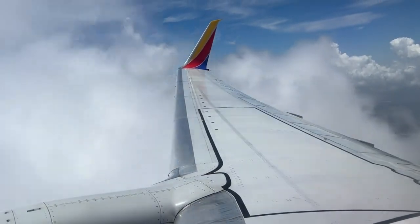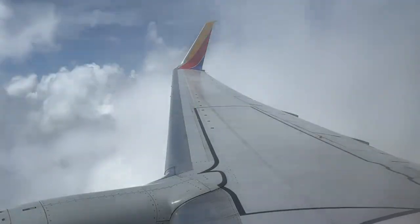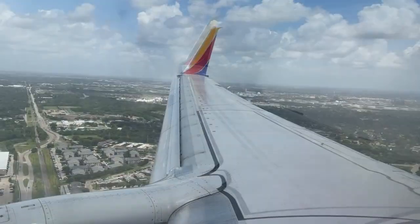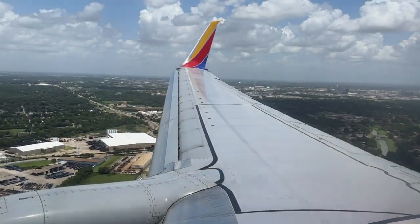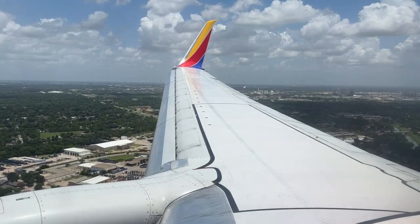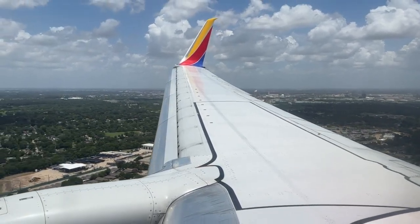So we're going to come in on the west side of Houston and then make a couple of turns to line ourselves up for runway 22, which is going to be their northeast-southwest runway. So super excited for this. These Houston landings are always a blast. So I'm really excited for this, and I hope each and every one of you are as well.